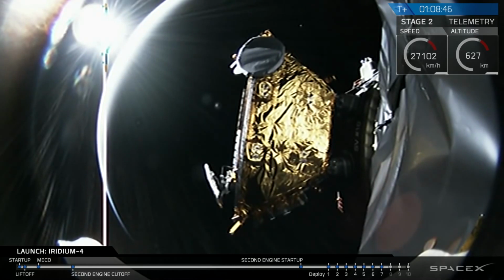Camera views have now switched forward again for satellite number 8. This one's on the back side of the dispenser, so we won't see it coming free from the Falcon 9.